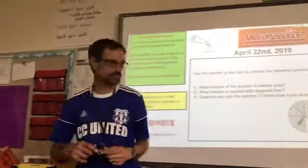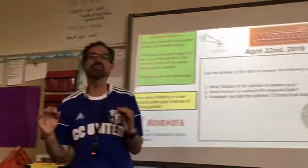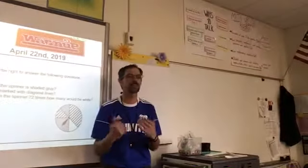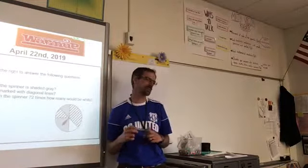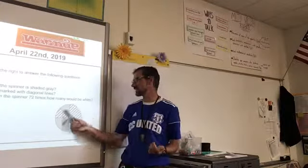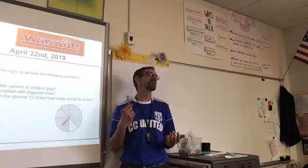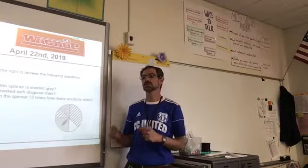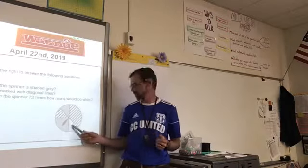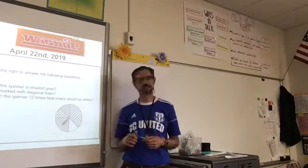Number one, what fraction of the spinner is shaded gray? How do I start answering this question? What's the first step I need to figure out here? Josh? Divide the circle into fractions. I have to divide this into fractions. Do I divide it into the biggest piece or the smallest pieces? Smallest pieces. So what are the two pieces that are the smallest, or three? The white and one. The white. Horizontal line. Yeah, and then the gray shaded.